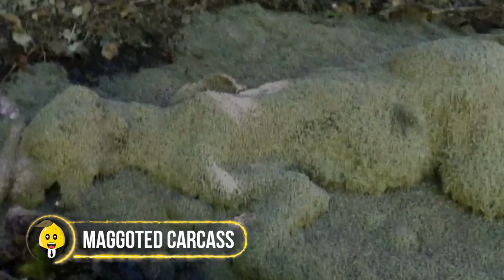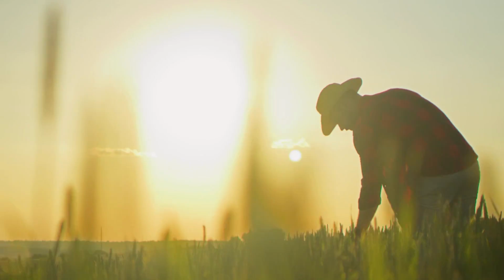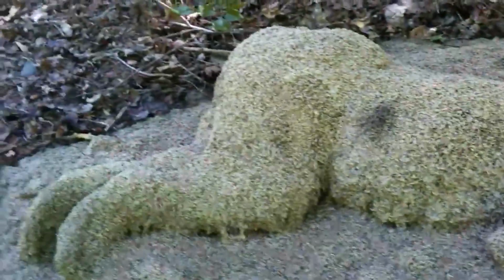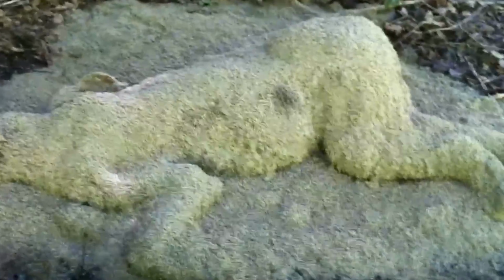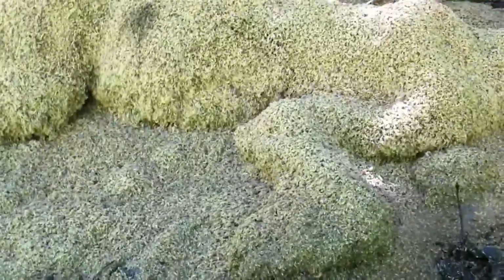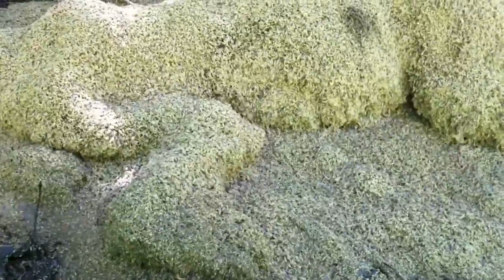Maggoted carcass. When you live near farmland, there's no telling what you may or may not come across. A farmer on the outskirts of his land noticed a strange body lying on the ground that looked like the body of some biped animal covered in some sort of yellowish sheet, blanketing the whole animal, that upon a closer look turned out to be millions of tiny, creepy maggots feeding on the carcass of a bear which may have died a few days earlier, and now was providing an ideal feeding ground to these tiny, crawling larvae.